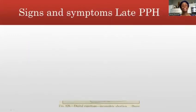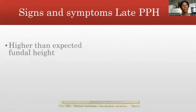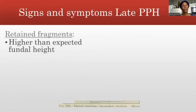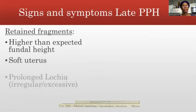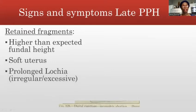So what are some of the signs and symptoms of late postpartum hemorrhage? Well, again, we spoke about some of them. If it's a retained placental fragment, then of course the fundus is going to be higher than expected. The uterus is going to be soft, with prolonged lochia, and of course her lochia is still rubra in the 2nd week or the 3rd week or the 4th week. Well, it should make the progression from lochia rubra to serosa to alba.